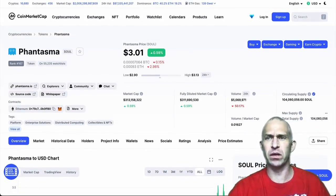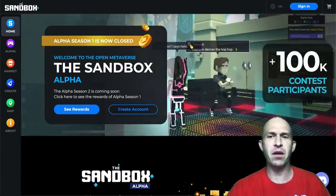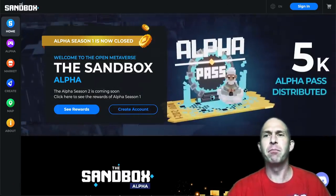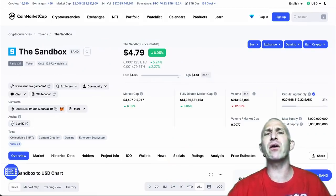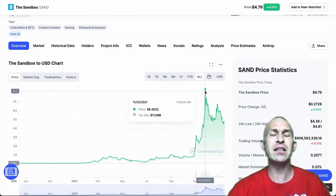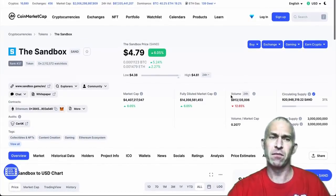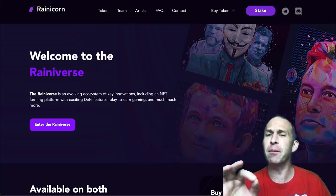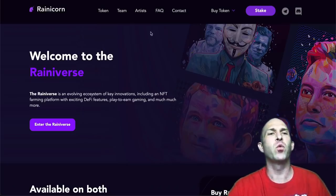The second one would be Sandbox. Now, no surprise for anybody in the Metaverse. This is probably the dominant Metaverse project out there, but it doesn't mean you might not want it in your portfolio. Right now at $4.79, it could be at a significant discount, considering it was almost double the price back at the end of November. So this one as well could be a great buy, which brings us to the third one, the most speculative one, which could be the best pick for people who hang around till the end of the video, would be Rainicorn.